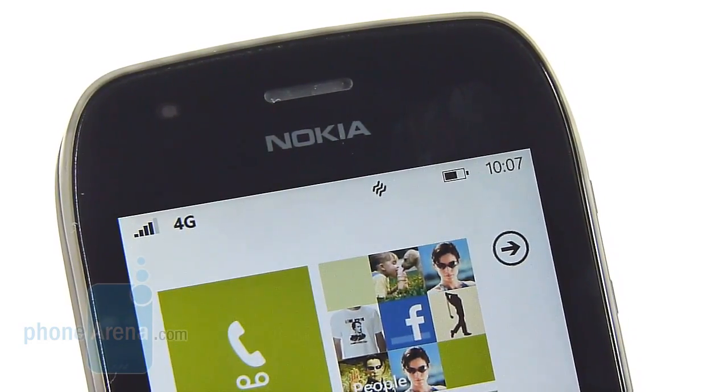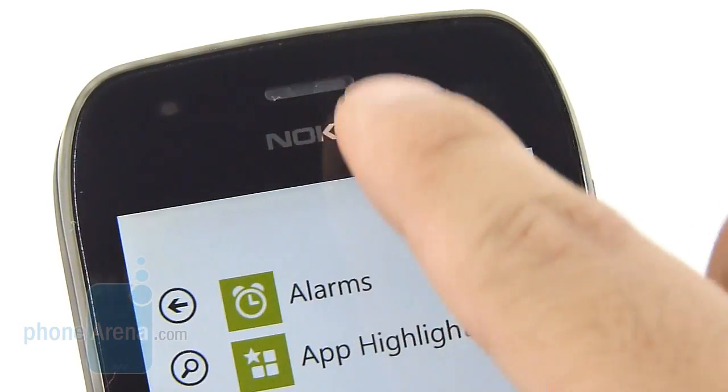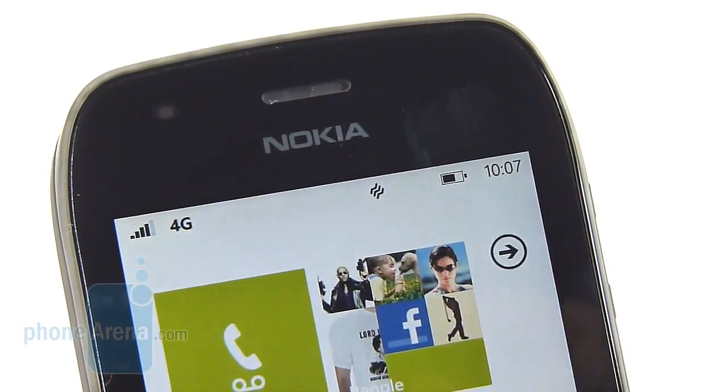What's nice about the handset is its battery life. On a full charge, we're meant to get a day and a half of normal usage out of it, so that's more than enough for most people's needs, and if you're very light on it, you can probably get easily 2 days with a single charge.